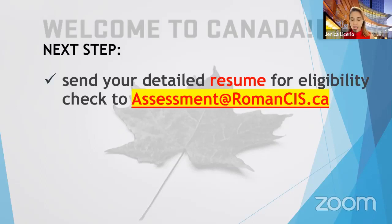It will help your student visa application, but not the program itself. So if you want to become an HCA in Canada, you really have to take the program. That's what will happen.